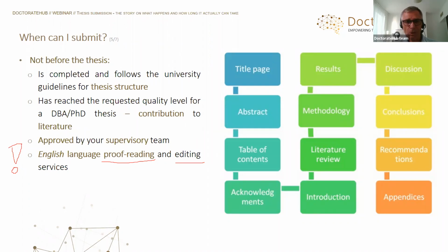Always, because I recently had an unpleasant situation where things were given to proofreading before the green light was given by the supervisory team, and things were not nice. So take care of that, please. You have to assure that the proofreading is really just proofreading and nothing else. The contribution of the editing services has to be clear and given, and that's why you should take care of that.